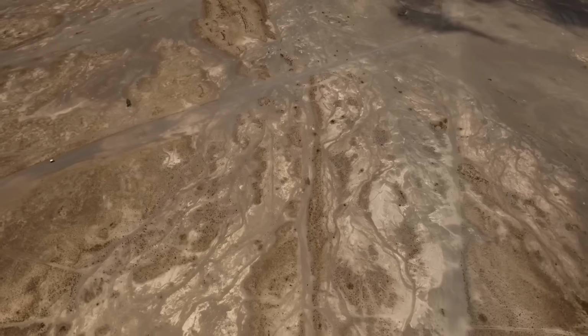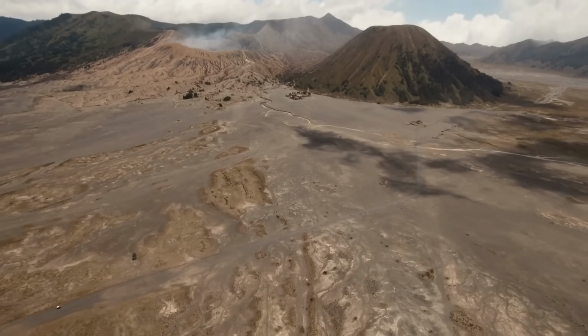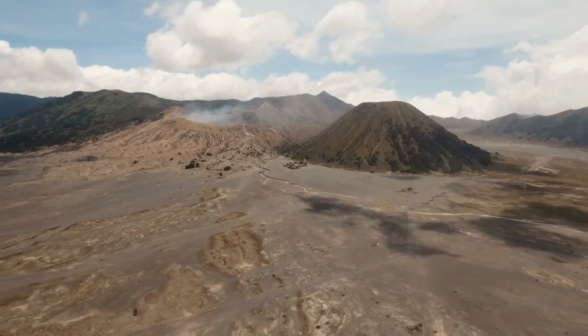The sheer scale of these creations and the mystery of how they were precisely formed, without the benefit of aerial perspective, remain one of archaeology's most enduring puzzles.